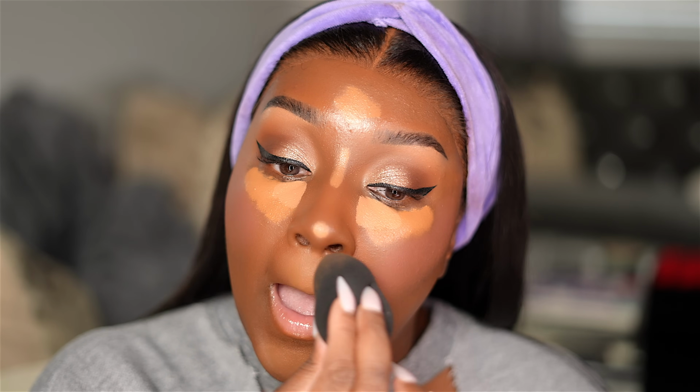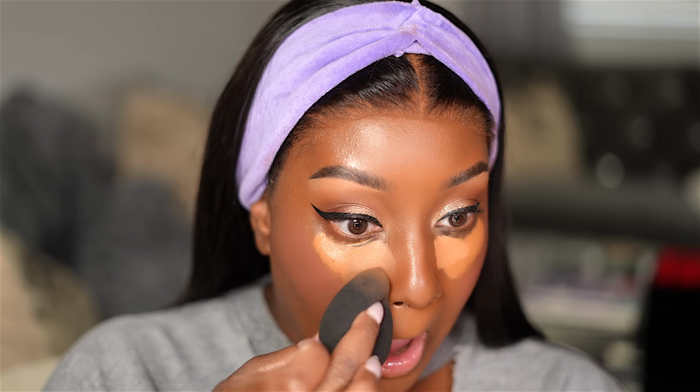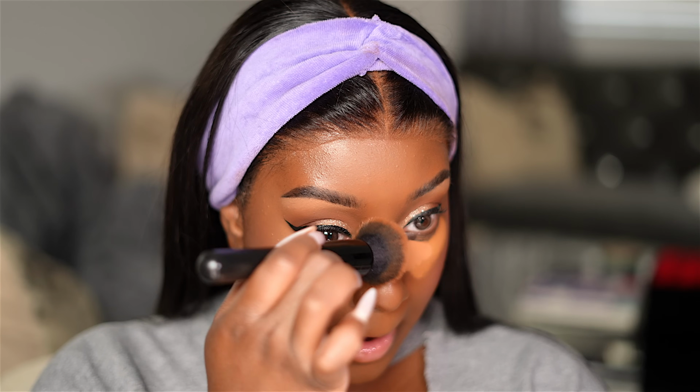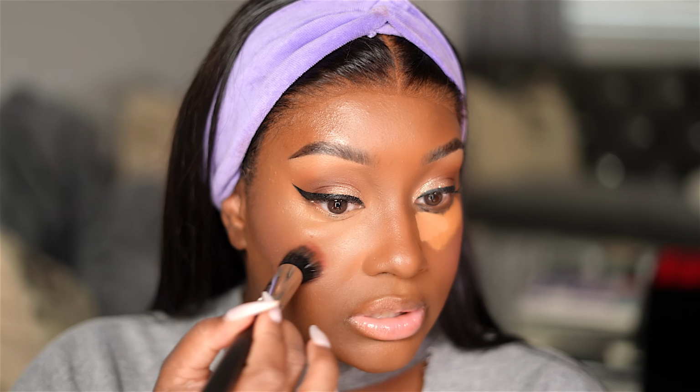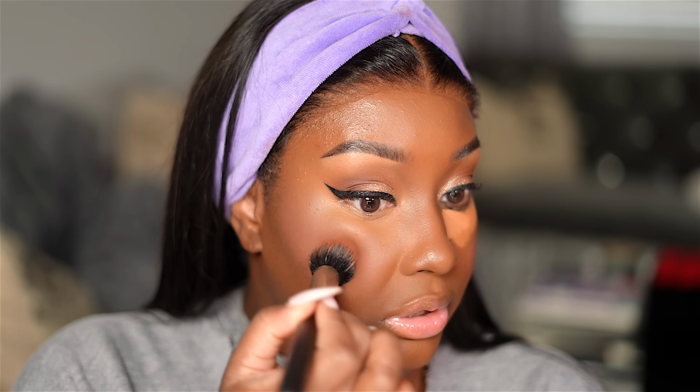So I let the concealer sit for a little while. Let's go ahead and blend this baby out. And then I like to go around the edges with my foundation brush, y'all. Now let's blend out this under eye area. Then I'm gonna take the same brush that I used for my blush and just go over top the concealer.